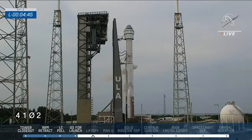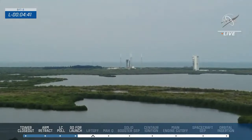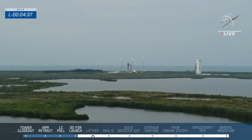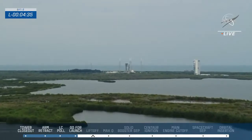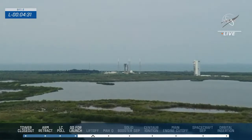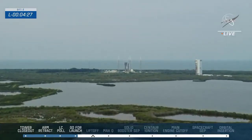Minus 4 minutes and 45 seconds. All steps are complete prior to terminal count. And Lauren, with that call, all of the work is now complete, and the computers are going to take over the automated countdown at T-minus 4 minutes, coming up in just about 30 seconds. Minus 4 minutes and 30 seconds. Just a beautiful shot there.